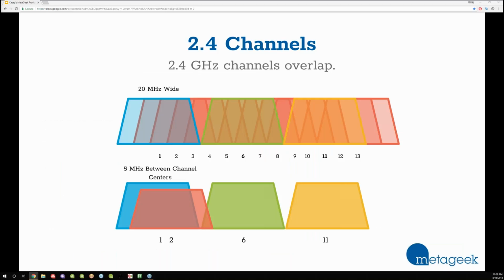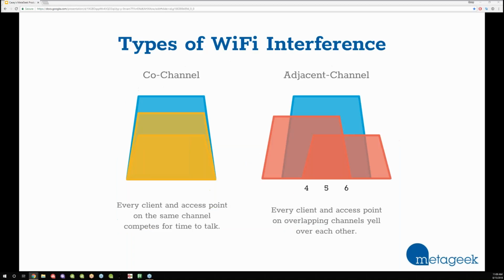And so, again, with the 2.4, each network is only 20 megahertz wide. So right here is only 20 megahertz, separated by 5 megahertz for each channel. This means that there's only 3 non-overlapping channels in the 2.4 gigahertz. That's 1, 6, and 11. So oftentimes we'll only recommend those 3 channels if you need to figure out where to put your access point or router. And of course, because there's only 5 megahertz of separation, if you have a network on channel 2 and a network on channel 1, there's going to be a lot of adjacent channel interference, and we'll get to more of that here in a bit.